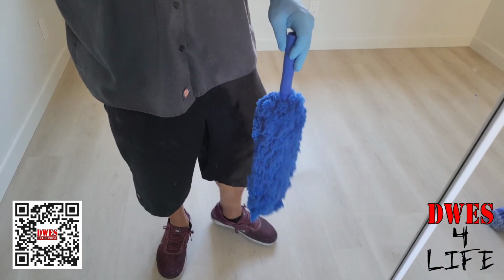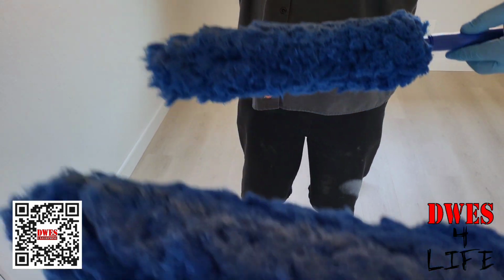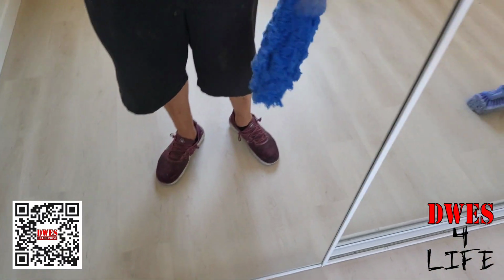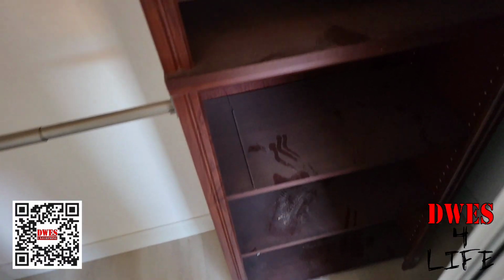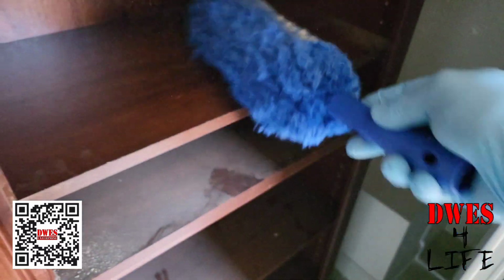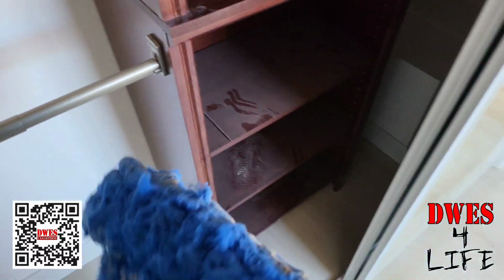All right, y'all. See, y'all can see that dust right there, right? So, we do have a lot of dust on these mirrors. And then when we open this here, man, look at this. Come on, man. So what I'll do is I'll have maybe the vacuum to clean this up a little bit.